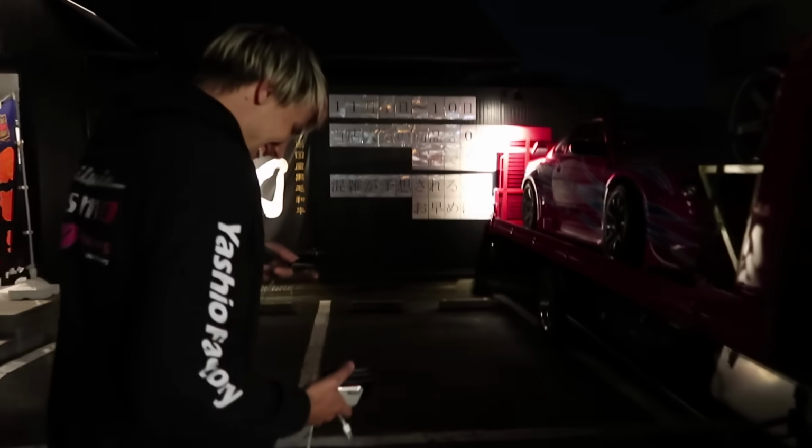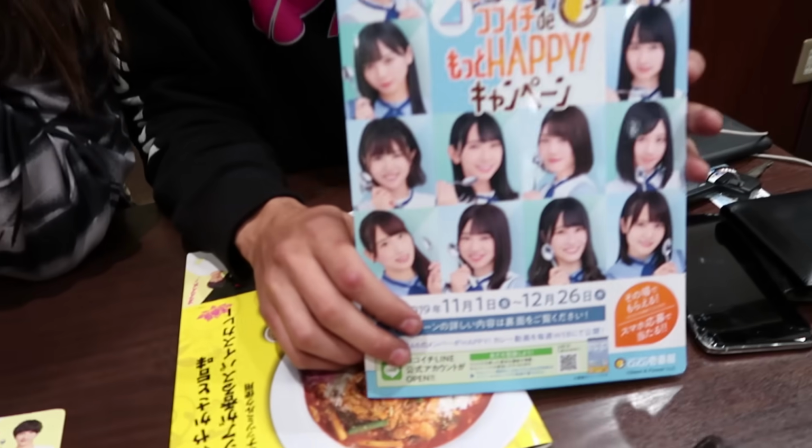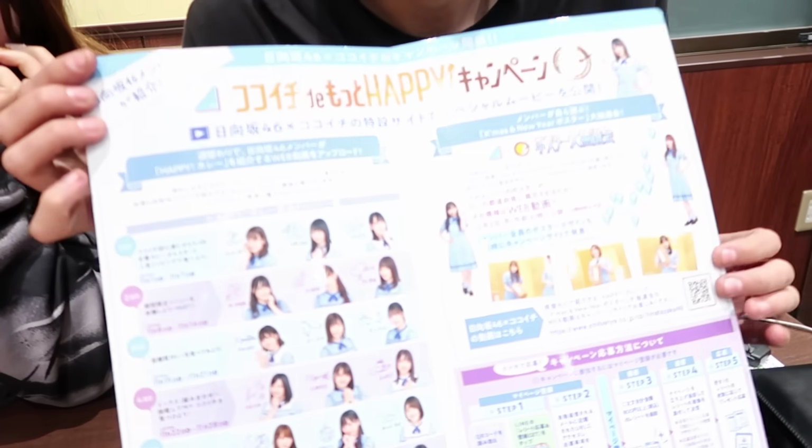Wow. That's crazy. It's so interesting how curry's popular, it's really good. Can you order? Wait, is there 2 menus? Yeah, there's 2 menus. You can order whichever Japanese girlfriend you'd like today. Which one did you pick?